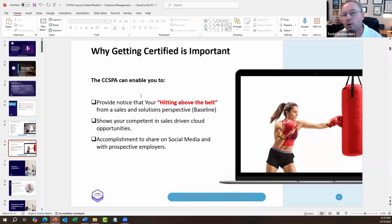The goal is to help you really hit above the belt, as I like to say. So if you're into boxing or fighting, this is a great way for you to really understand what it means. You want to be able to go into that job interview, that potential role, and be able to provide them some level of validation that you are able to master the baseline requirements of a typical cloud pre-sales role.